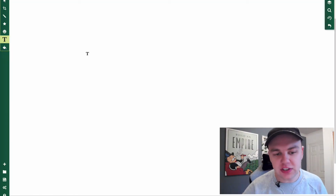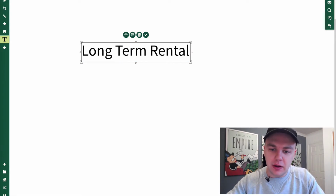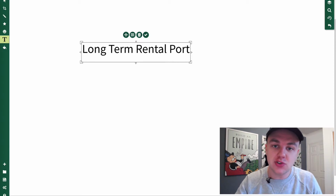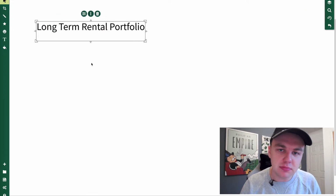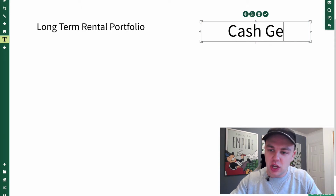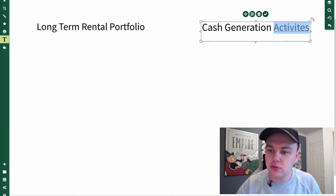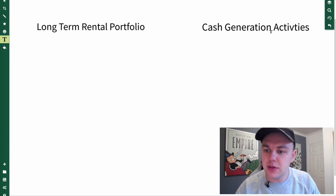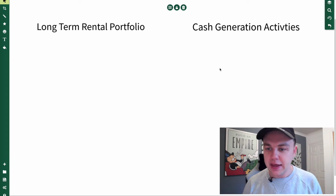So let me dive in here and illustrate something on the screen. There's effectively two sides to my portfolio. Side number one is my long-term rental portfolio, and I'm going to dive into what kind of properties and criteria I look for in that. Even if you're not investing in the UK, there'll be some takeaways from the way I look at a long-term rental portfolio. The other side is my cash generation activities. These are slightly riskier, things like flipping properties or getting into land deals.